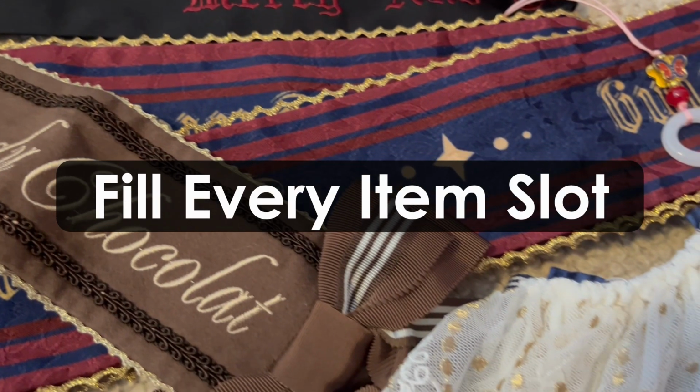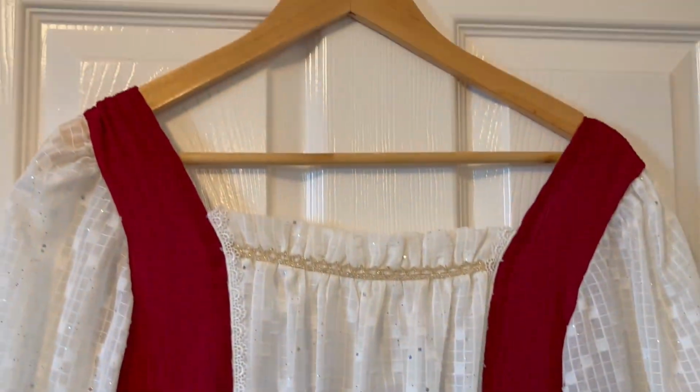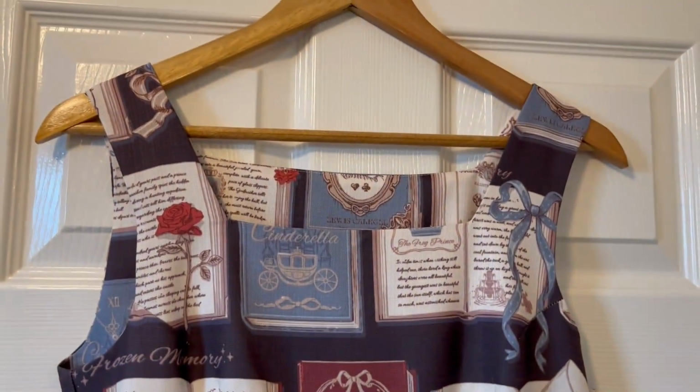Number 2, fill every item slot. So you have a dress. Well, okay, that dress is going to be one of 2 things. It's going to have its own sleeves, in which case it's a one piece, and you're good to go ahead to the next step. Or it's going to have straps, in which case it's a jumper skirt, and you need a blouse to go under it because your shoulders have to be covered. There are more options, but we're not going to worry about those right now.